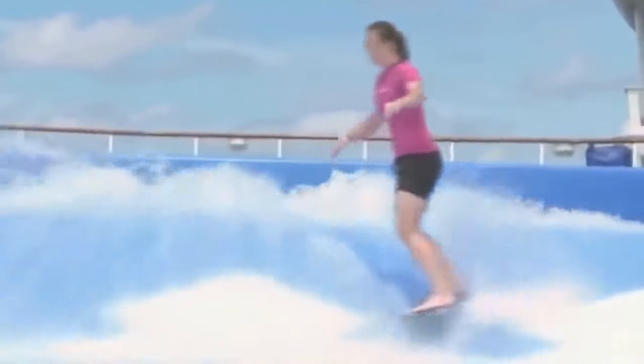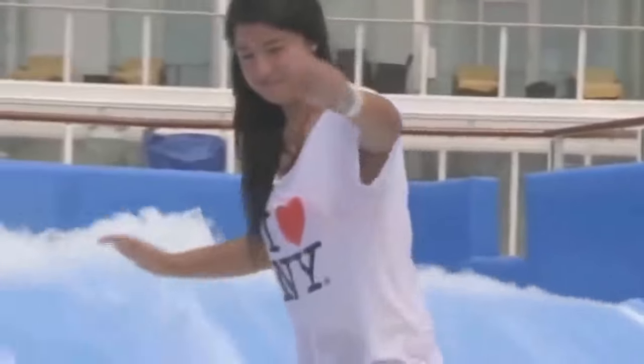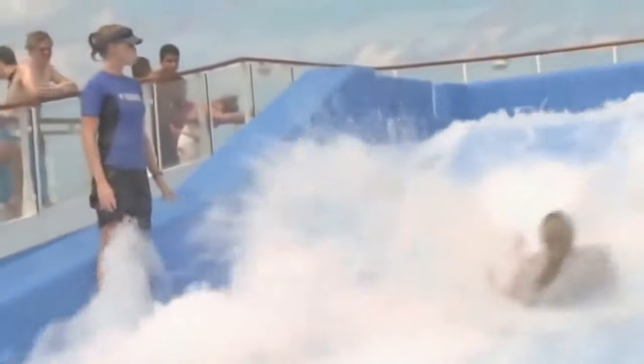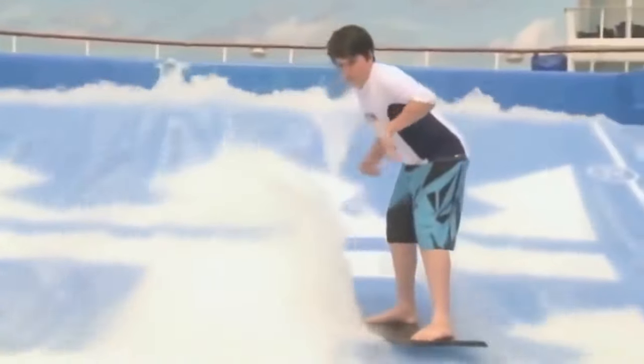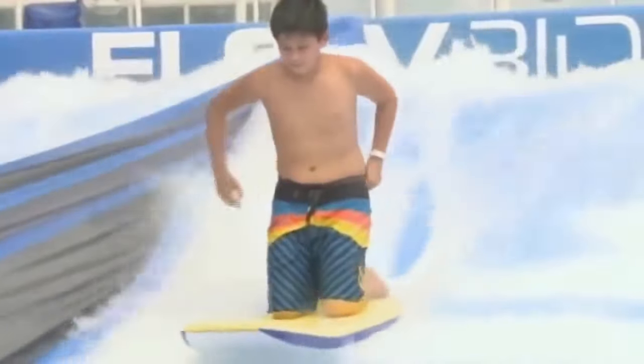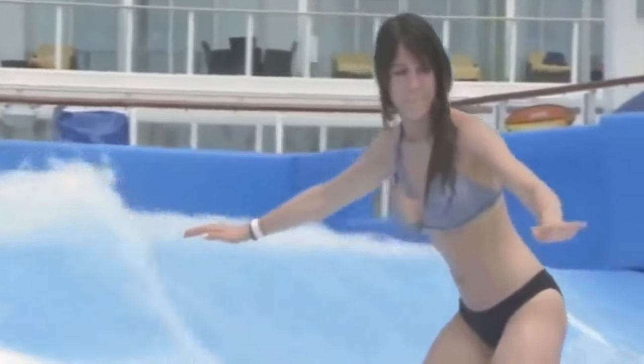Care to hang 10 on one of the Allure's two Flow Rider surf simulators? Over 2,000 guests a week try the ride, not all of them successfully. With water rushing across the top of the flow surface at over 30 miles an hour, it's not easy to keep balanced, but it sure is fun to give it a shot. Whether it's bodyboarding or surfing, the Flow Riders can be just as much fun to watch as they are to try. The wild times don't stop there.